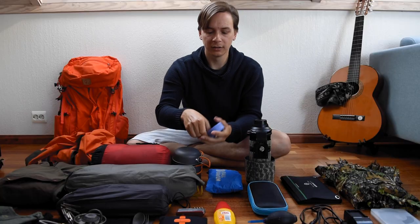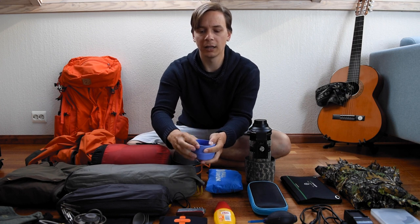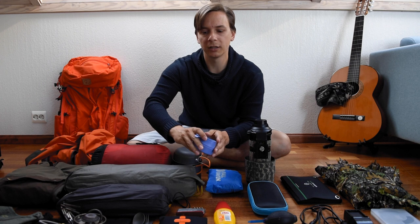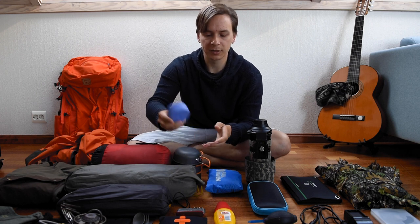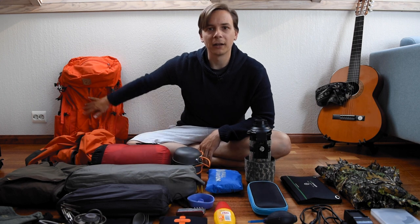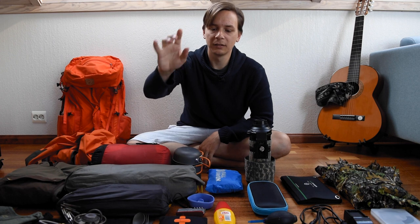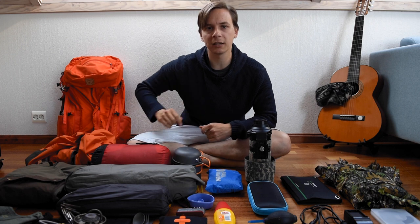That's good to have a cup with you, and it also makes it easier to fill the big one up from small creeks. So always consider just drinking out of the streams; it makes your backpack a bit lighter, and that's really good because then you can also store a bit of water when you're having a camp at a specific place and you're coming back to it every night.